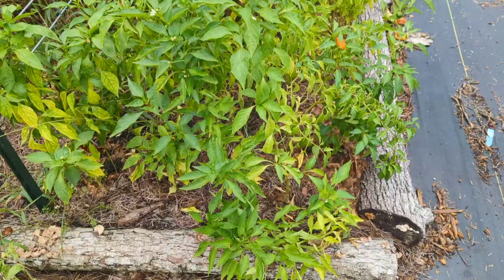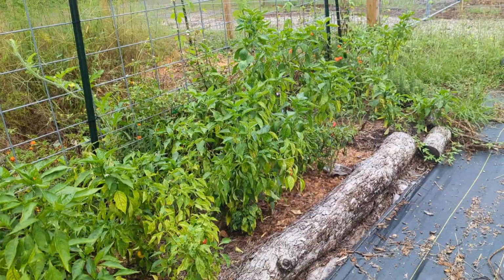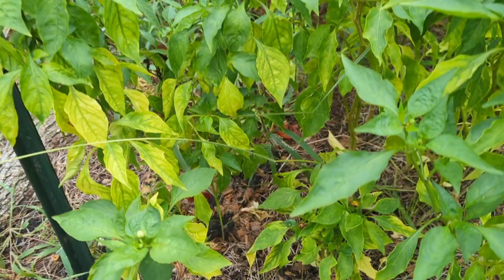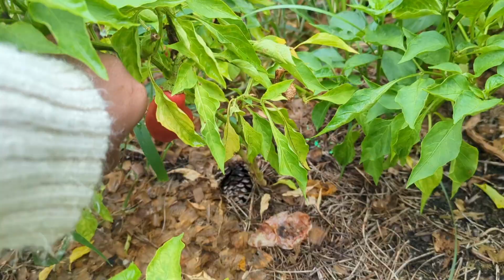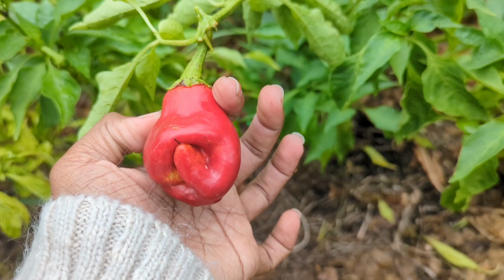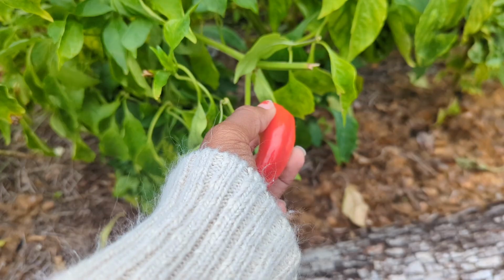This log raised bed is all supposed to be sweet peppers, but I've harvested some peppers from here. My husband said that they were spicy, so I've definitely got some peppers mixed up. But I do see this red pepper right here. That's oddly shaped, and I just broke off the whole plant. Oh, that has a hole. Ooh, bug.